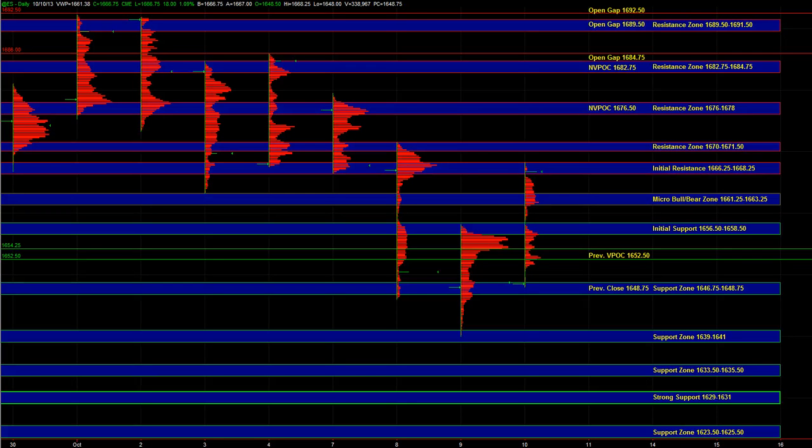So in the overnight session, we saw that support at 48.5 ended up being the inflection point and the start of a pretty decent upside move. And we got a push up to 66 quarter to 68 quarter, which is today's initial resistance zone.